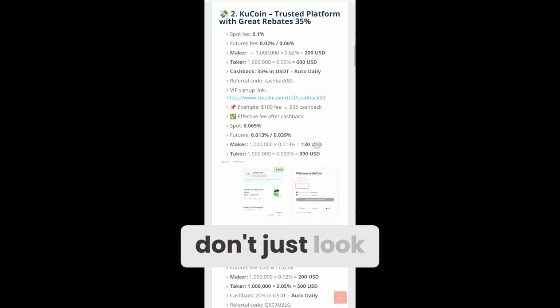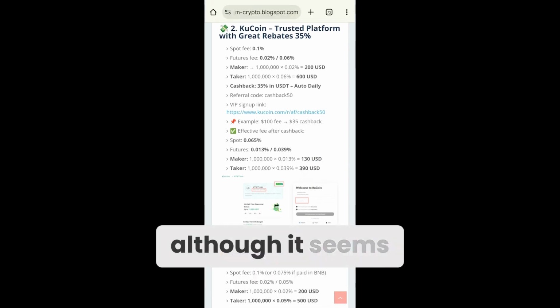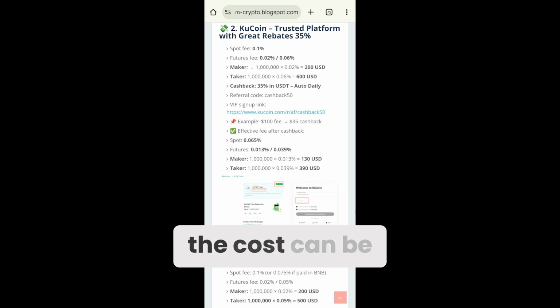Guys, don't just look at the transaction fee. Although it seems low, with a large volume the cost can be significant, especially on Binance if you want.